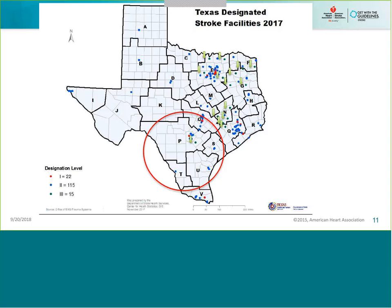A brief look at Texas, which is obviously where I am. This is Texas, and each of those numbers is the RAC that we're in. And we're in TRAC, which you can see in the area there in that red circle. When I started looking at getting designated by the state, I thought, well, there must be somebody close to me that could help me walk through this. And as I looked, in 2014, there were only 11 hospitals in all of Texas that were level 3 or stroke ready, and none of them were near me.